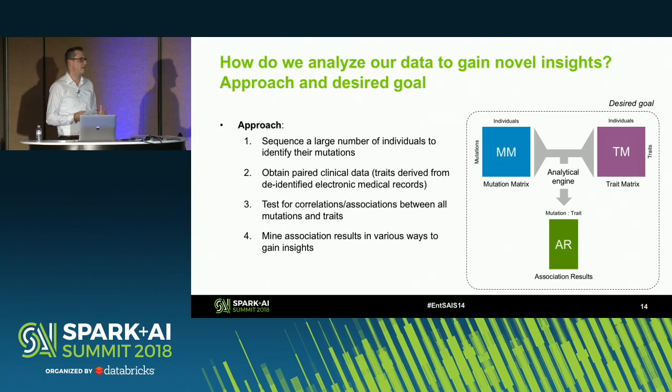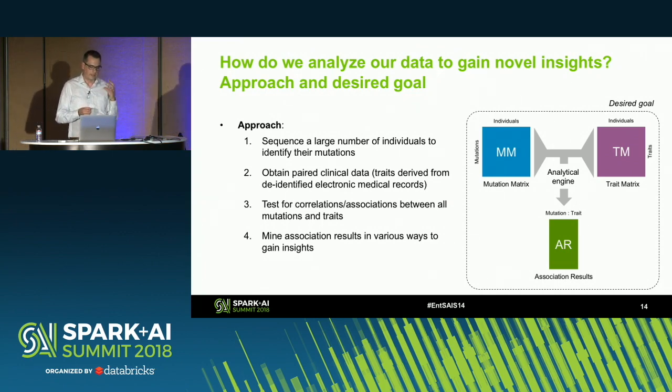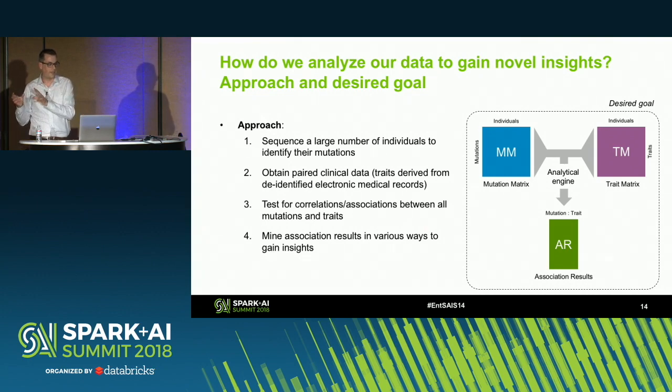Now, over the next few slides, I want to describe in a bit more detail how we're actually conducting these large-scale analyses. The approach is actually quite simple. What we're doing is we're sequencing a very large number of individuals, and we identify all of the mutations in their DNA. And then for these same individuals, we obtain de-identified electronic health records from our collaborators, where we then can extract disease traits that we then can further analyze.